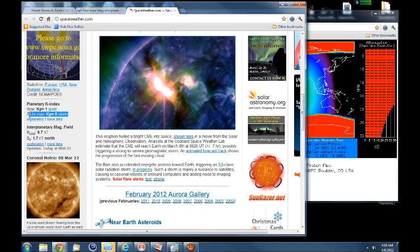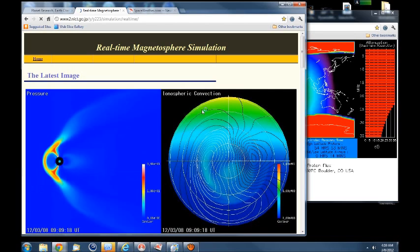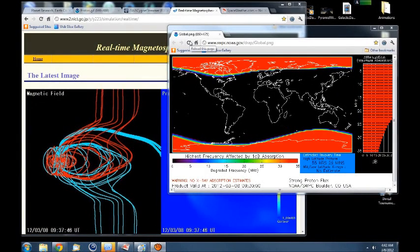I would just sort of narrate this as it goes through. I took some screen captures about every 30-35 minutes as the storm progressed. As a time reference, you can keep an eye on the clock down there, and periodically I'll note, okay, there's about 30 minutes later.